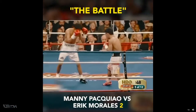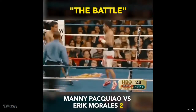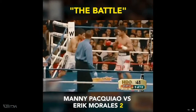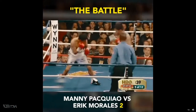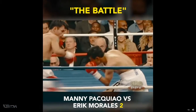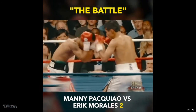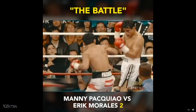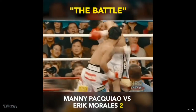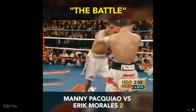Perfect 1-2s. Left jab and right cross. Pacquiao fires the left up the middle and lands again. And lands again. And lands again. And Morales comes back with a right. Here you see the left jab of Morales, which has turned out to be the most effective punch for him. And here's the straight left through the center of Pacquiao's guard. Fast pace.